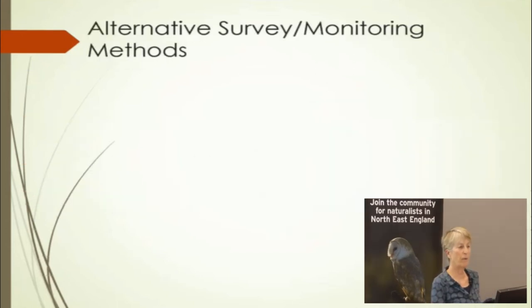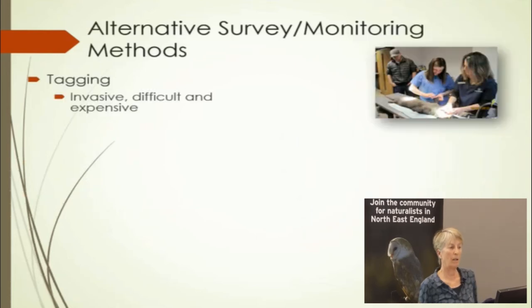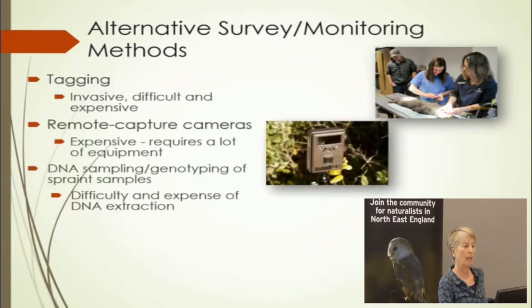So alternative methods are tagging, which you can do, but which is invasive. You have to catch the otter to tag it, sedate it, tag it, and then release it again, and then you have to catch it again to be able to take the tag off. So it's also very expensive and time-consuming.